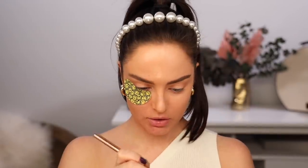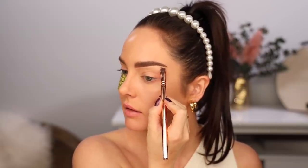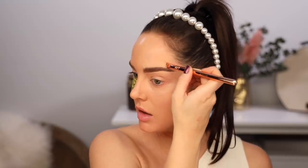I also would have sculpted under my eyebrows so that it would be really clean. And I even went on top. These have to look stuck on.